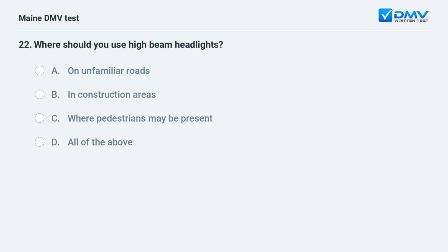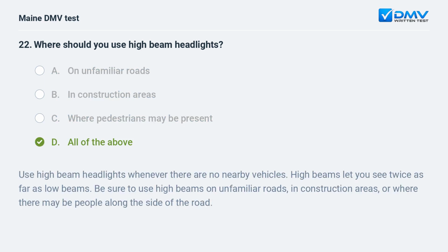Where should you use high-beam headlights? A. On unfamiliar roads. B. In construction areas. C. Where pedestrians may be present. D. All of the above. Use high-beam headlights whenever there are no nearby vehicles. High beams let you see twice as far as low beams. Be sure to use high beams on unfamiliar roads, in construction areas, or where there may be people along the side of the road.